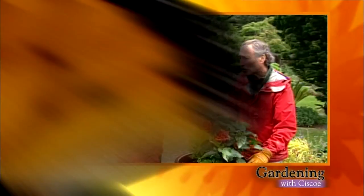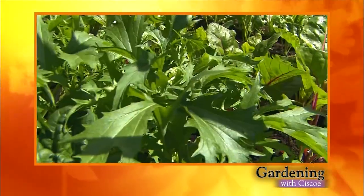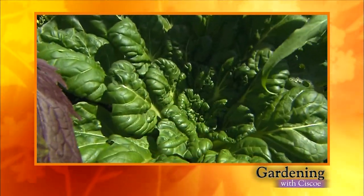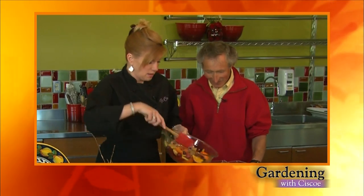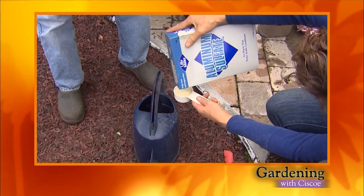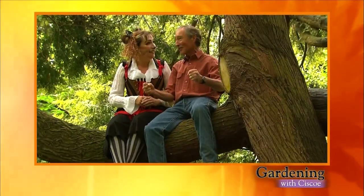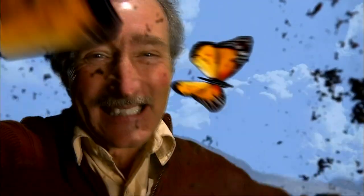Here's what's coming out of Gardening with Ciscoe. Construct a container that's perfect for a sunny spot. Tricks to keep your lettuce growing longer. A simple recipe to get the most out of cherries, peaches, and plums. And do some garden chemistry to turn your pink hydrangeas blue. All this and more is coming up right now on Gardening with Ciscoe.